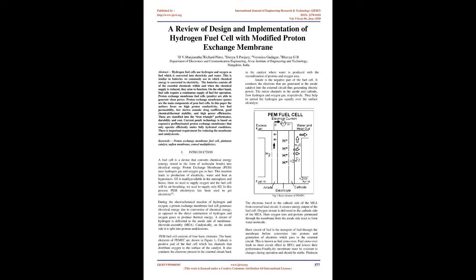Keywords: proton exchange membrane fuel cell, platinum catalyst, Nafion membrane, COMSOL Multiphysics. Introduction. A fuel cell is a device that converts chemical energy stored in the form of molecular bonds into electrical energy. Proton exchange membrane, PEM, uses hydrogen gas and oxygen gas as fuel. This reaction leads to production of electricity, water, and heat as byproducts.